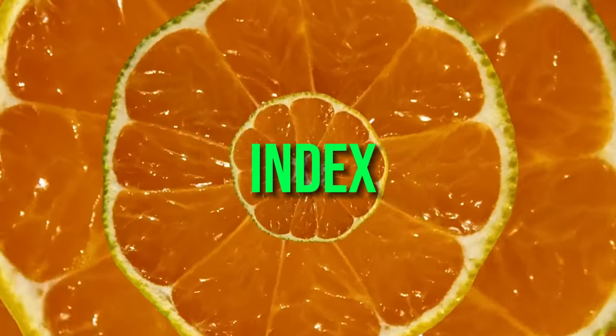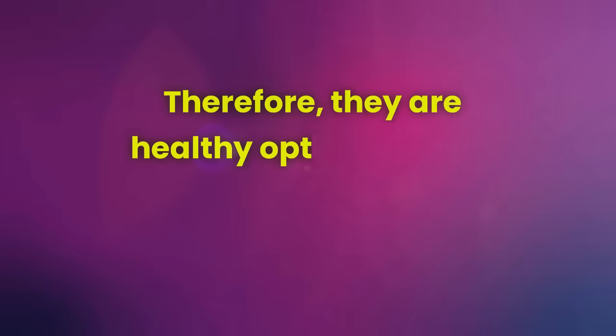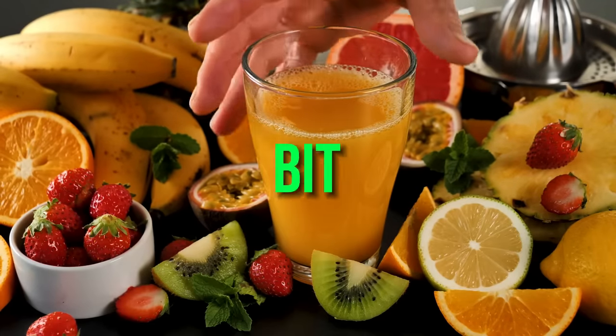Low glycemic index fruits like guava, strawberry, and avocado can even help in reversing liver fat. Therefore, they are healthy options and do not need to be eliminated from the diet. Regarding fruit juice, the issue is a bit different.